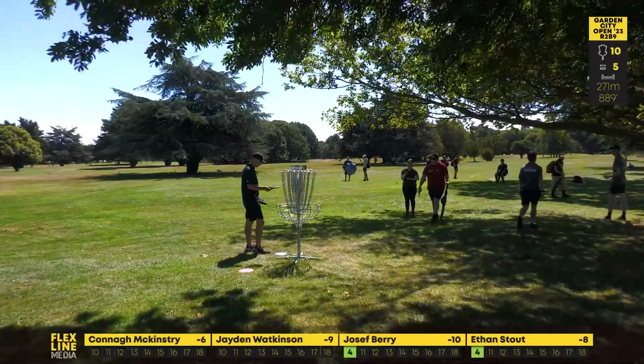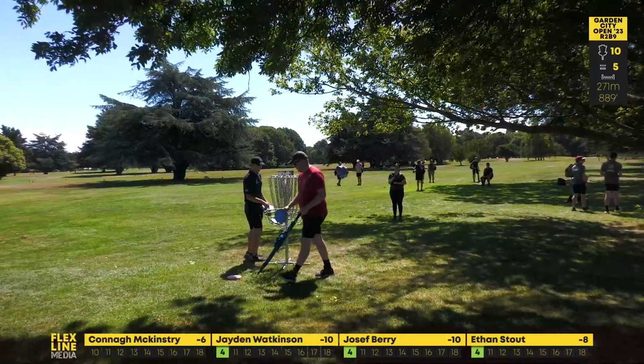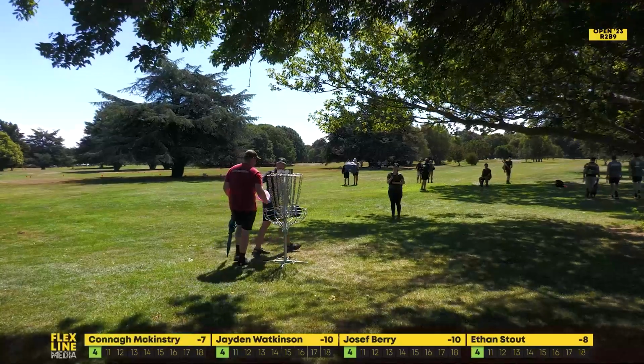Yeah, making hole 10 look pretty easy in the wind. Surprisingly coming in just under par at 4.85. Oh, we star frame to get things started there.